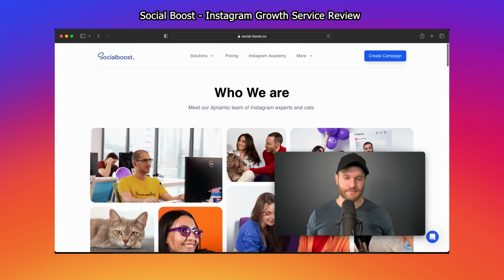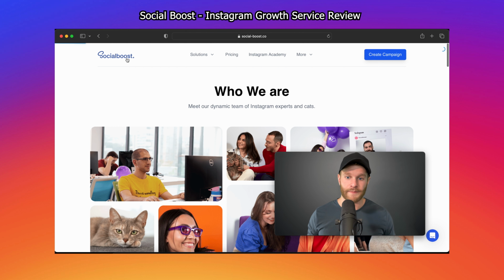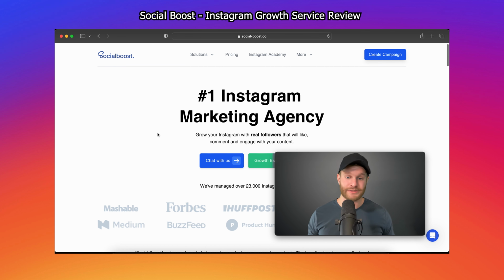That's the team information. And yeah, I think overall, Social Boost does a lot of things right. I think they're a little bit on the expensive side. I think they should be a little bit more clear about their refund policy, their satisfaction guarantee, their growth minimum. And I think there should be a free trial. But that being said, they're not bad.